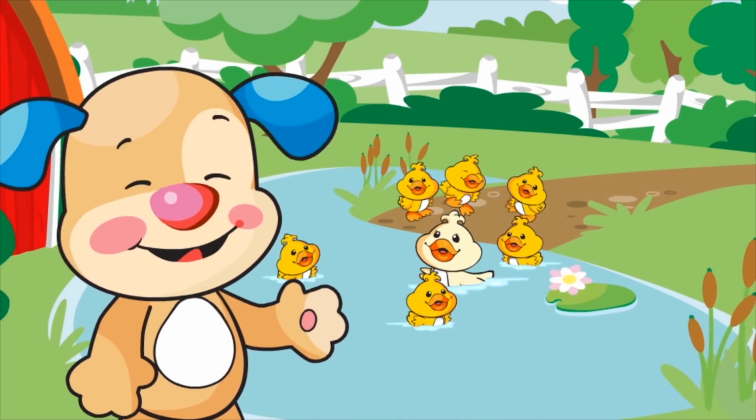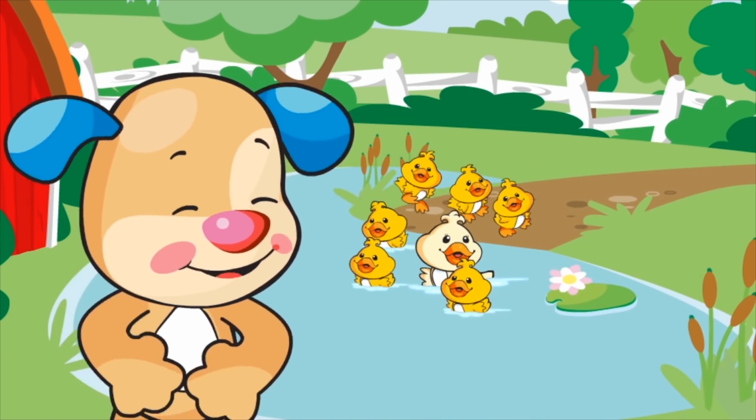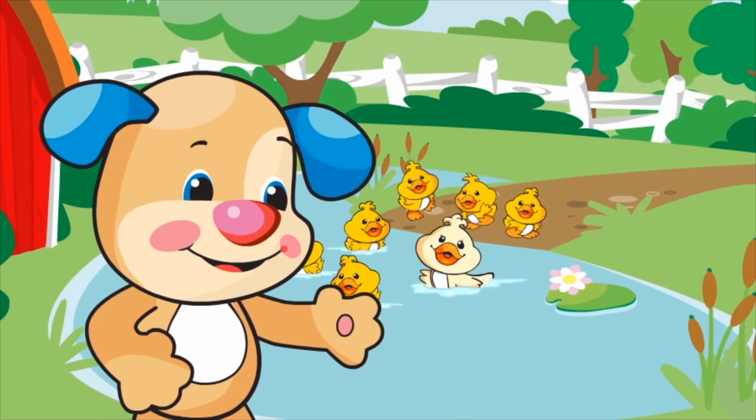Six little ducks live down the way. They splash and swim and laugh and play.